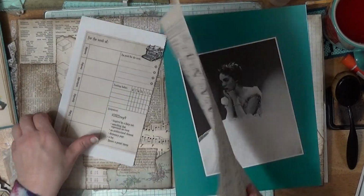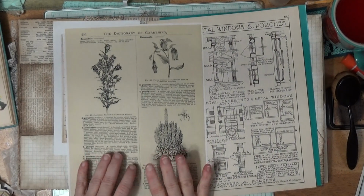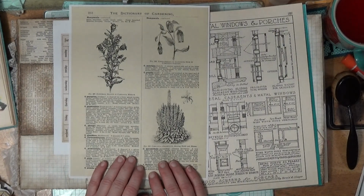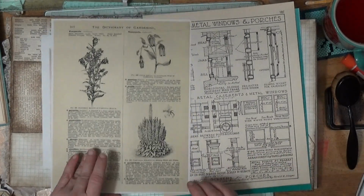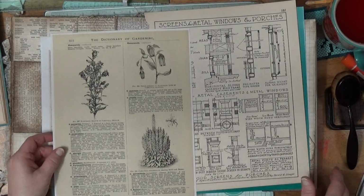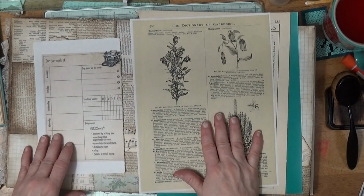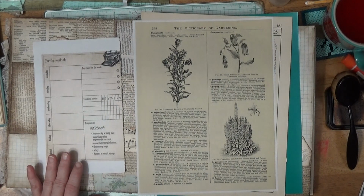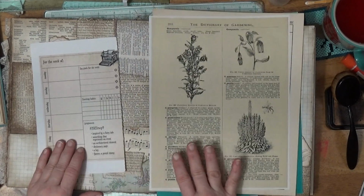There we go. Okay, and then my next thing is a dictionary page. I printed this out. This is from TLC, Zernberry, I think. I have to look. I just printed it today, and I'm having a hard time remembering it, and I can't find my mouse to look. I will have it in the drop-down where I got it. It's from TLC Creates is where I got it.